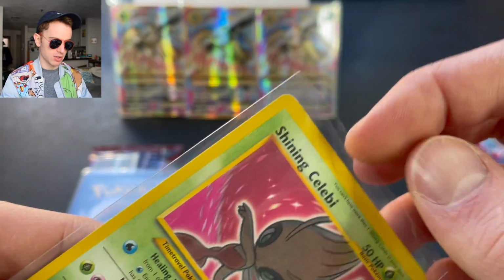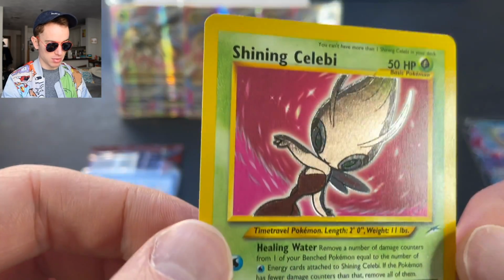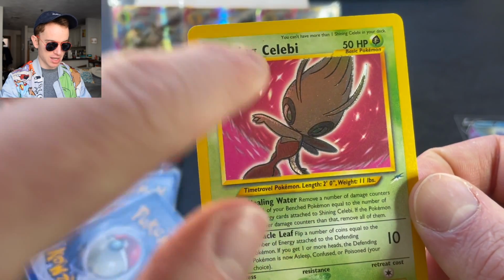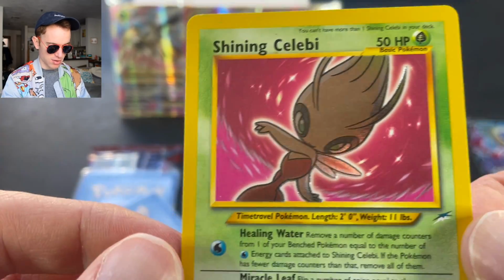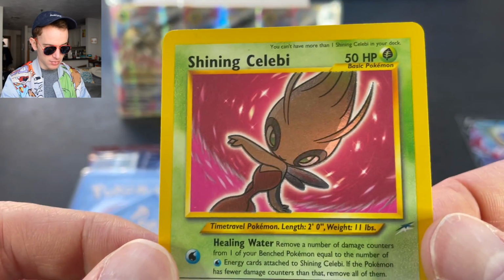Anyway, this is the Shining that I have for this video, Shining Celebi. So again, a super cool looking card. It's always hard to capture on camera because the Pokemon itself is the holographic part and nothing else is, so the contrast is just really hard to capture, but hopefully I'm getting it pretty well. Push it through a few angles. Hopefully we can get it.